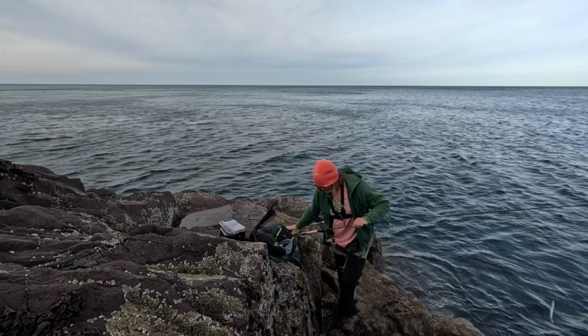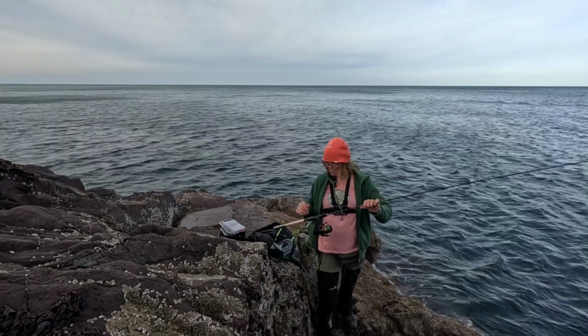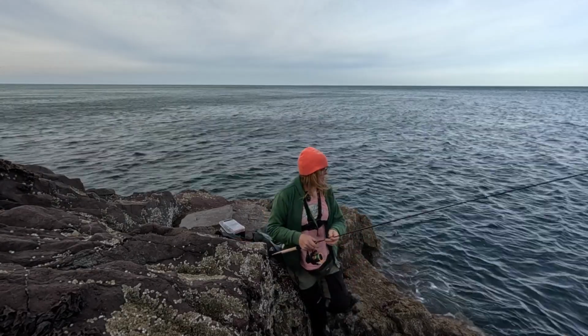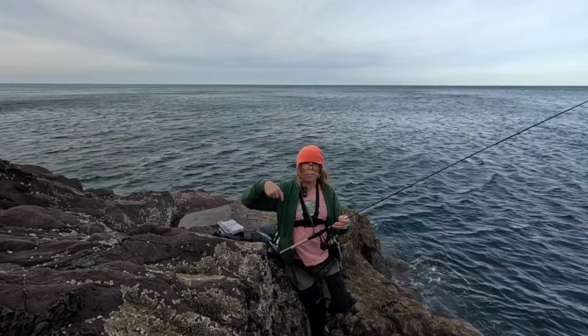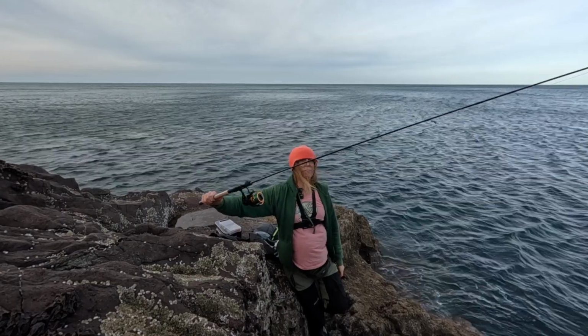This is the second day of my 3-night trip up at St Abbs, and I'm still full of cold, still feeling a little bit groggy, so I just thought, you know what, I'm going to just have an easy day. So I've climbed down here and I want to test out my new fishing rod.